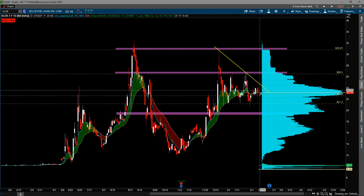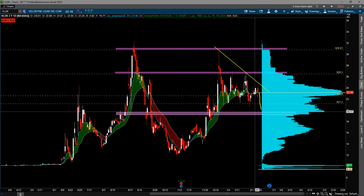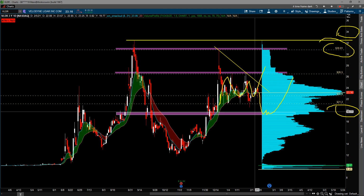But if it's on the downside, then I'd still be looking for this thing to come down and possibly find support here and then bounce back. So the downside support level that I'd be watching would be the 19.77 area. So I'm basically looking for this thing to break out of this zone here and move up to this 31 area, and then possibly up to the 34, the previous high here.